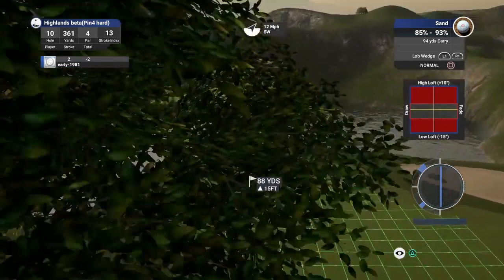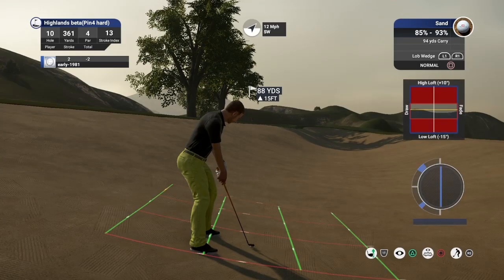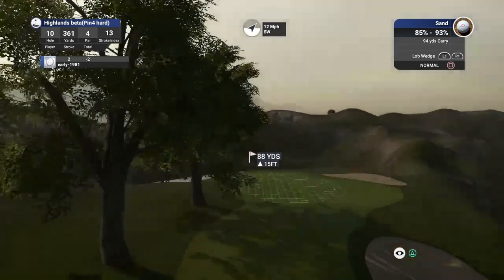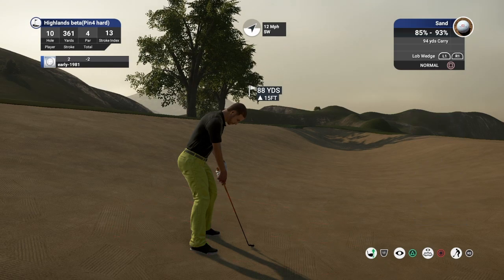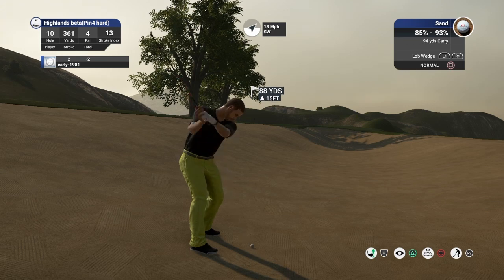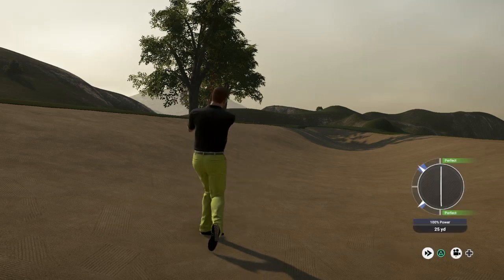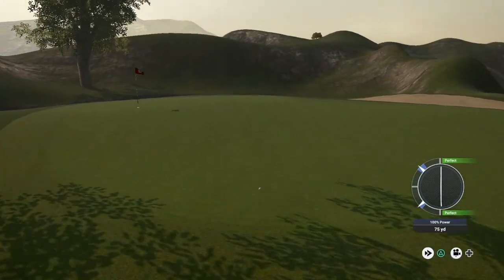I think we can get this close. 88 yards, up 15 feet. Wind is slightly going to help us out here, but this slope's going to take us to the right along with the wind, so we are counteracting that with a bit of draw here. Lob wedge. Great execution. I just didn't have enough. Just didn't apply enough draw.